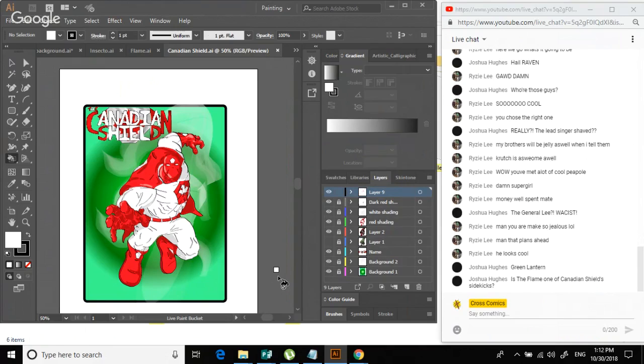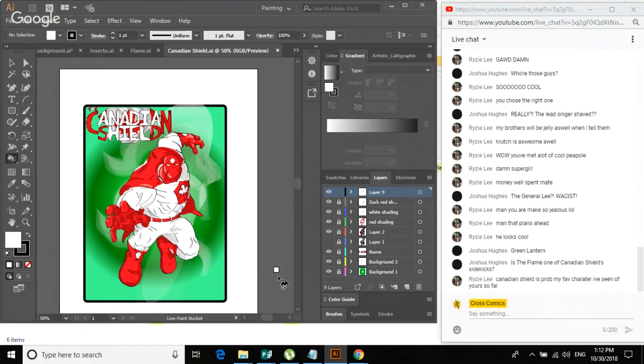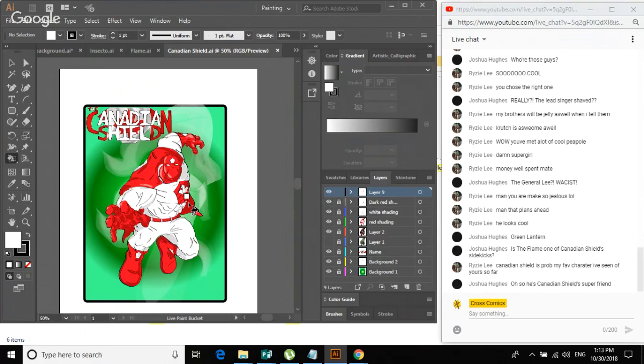No, the Flame is not a sidekick. He is a co-hero. They are on the same team together, a hero team, but they work separately. Oh, that's good. Well, I like that you like the Canadian Shield. I'm gonna be starting to do this with all my premier characters. Then I'm gonna start with some of my villains. Yeah, he's Canadian Shield's super friend.